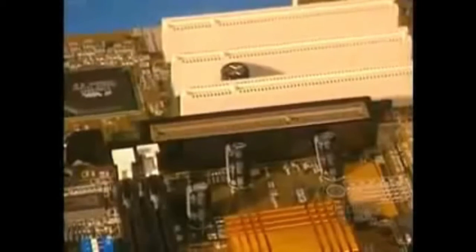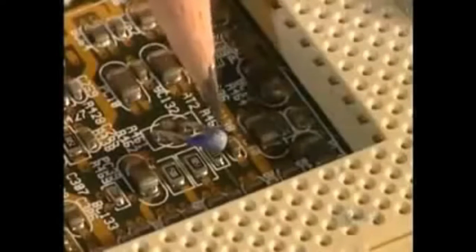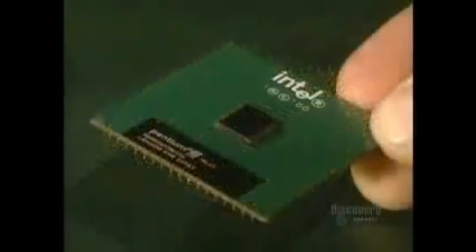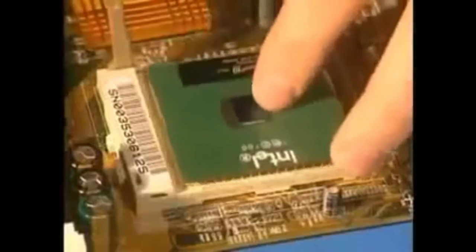This AGP retaining ring secures the video card during transport. This thermal unit measures the temperature emitted between the processor and the motherboard. The processor is the brain of the system. It interprets, calculates, and executes the instructions given to it. The processor has several millions of transistors, and its cadence, its operating speed, reaches the gigahertz level.